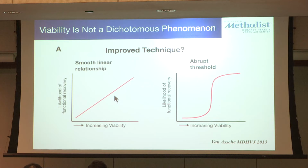Another important concept is that although we like to think of viability as an abrupt dichotomous phenomenon, where there is some level at which it doesn't improve and some level of viability at which you see 100% improvement, the reality is that viability and contractile function improvement is probably a linear phenomenon. As you have increasing viability, there's an increasing likelihood of improvement. So although we like to come up with dichotomous cutoffs, that's not the way the physiology itself works, unfortunately.